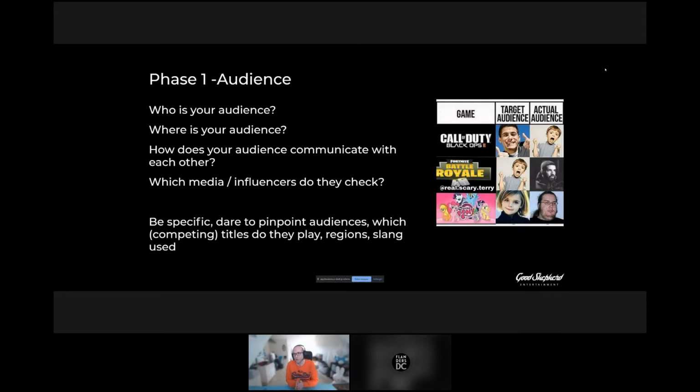There's something on the right as well with the image there. For example, it's a meme, of course. This is not true, but you aim your marketing at a certain audience, but there's also this audience that really looks up to that game and wants to play it as well. So Call of Duty is aimed at the more mature player, like 18 to 24 years old. But actually 12 to 18 play the most Call of Duty. Typical discussion there.